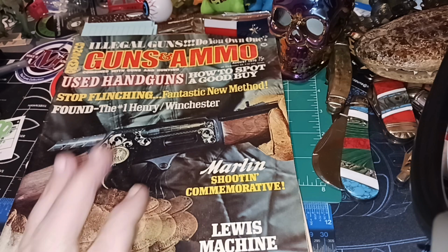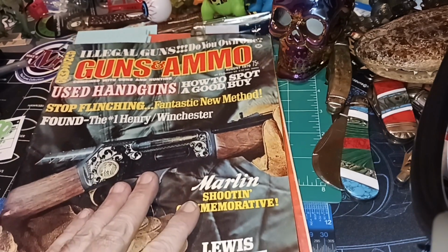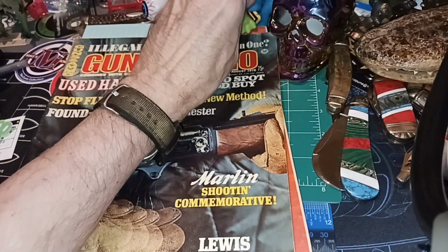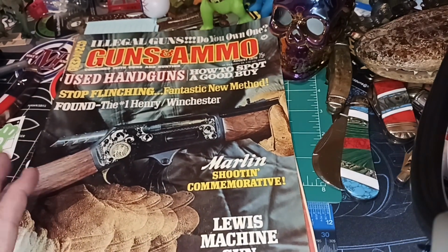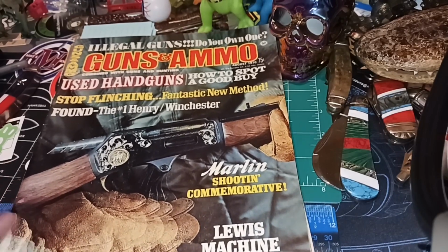This is a couple of magazines from 1970. Now, that was quite a while back, and I'm not going to go through the whole magazine and everything, but I did put some markers by some interesting advertisements in there.